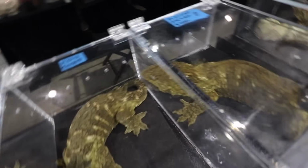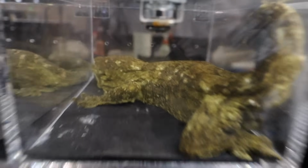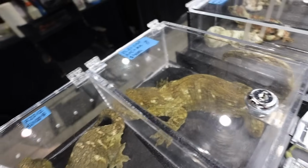Look at the size of these Leachianus geckos right here. That is an adult. That is the largest gecko in the world right there, you guys.